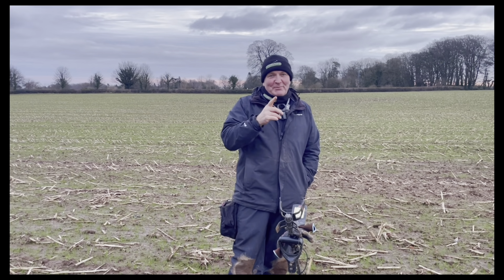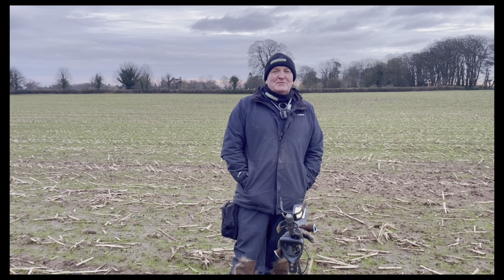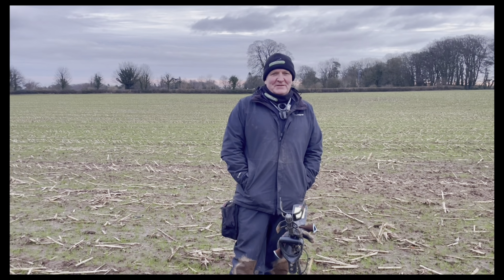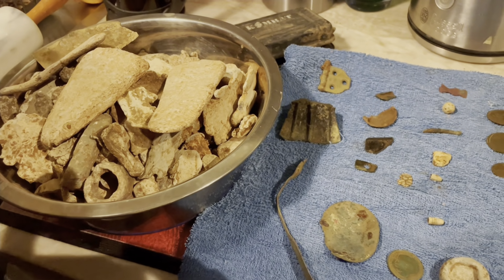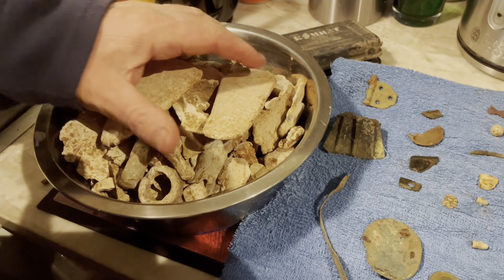If you hang on just a couple of minutes, we'll go through some of the bits that we found. Right, these were the finds, and we were talking about lead.